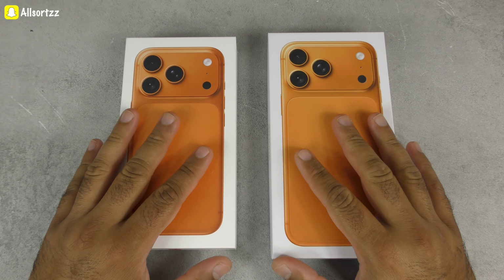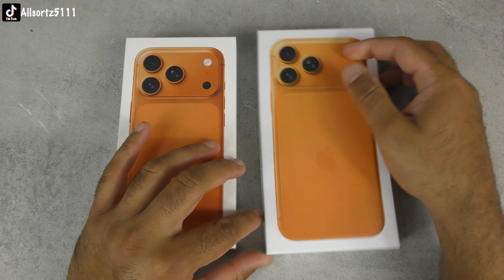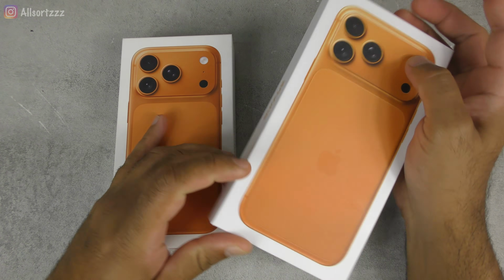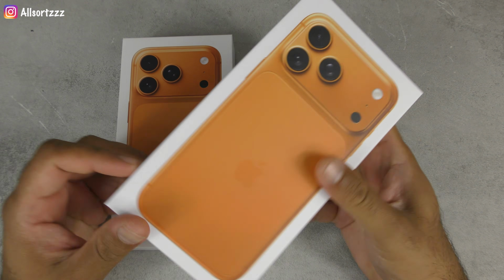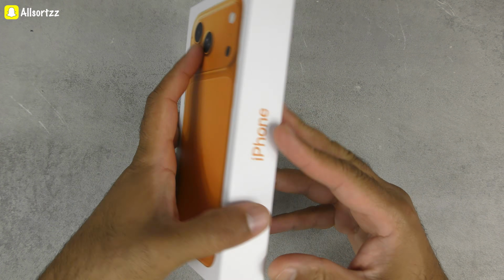Now, make sure you share this video out, so a lot of people who want to buy the original don't get duped into buying a fake, because if you want a 17 Pro Max and you push the original out the way and I just started with this, you wouldn't even know this is a fake.